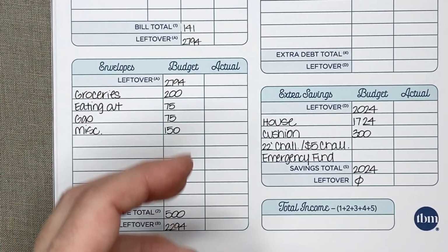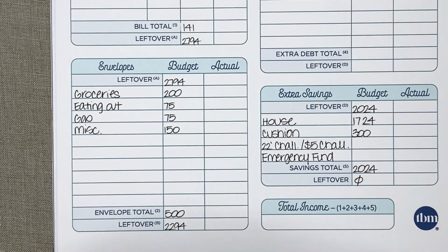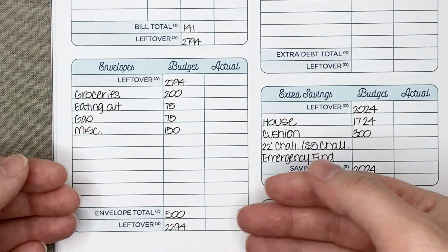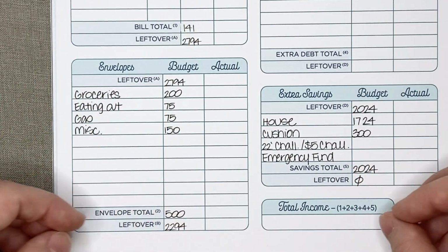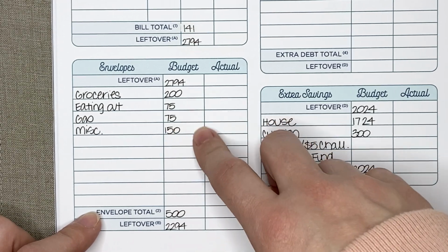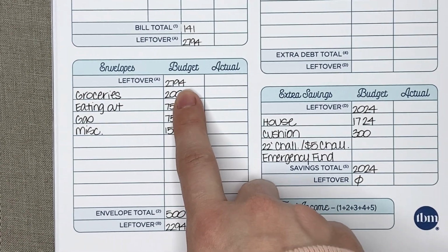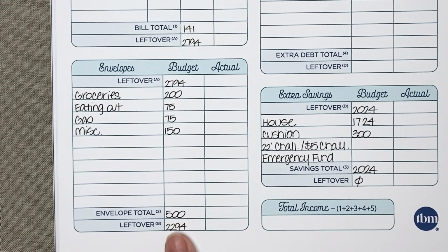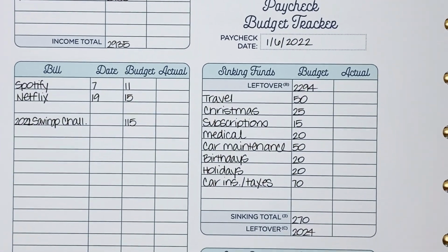Because I didn't want to put any more money total towards my variable expenses, I decided that me raising my eating out and my gas budgets would mean that I was going to decrease my miscellaneous budget. This is also a way for me to try to just rein my spending in a little bit more as well. And so instead of $200 a pay period, I'm giving myself $150 a pay period. So all of these added together do equal $500. And if I subtract that from the $27.94 I had left over after paying my bills, I have $2,294, which is what I am bringing up to the sinking fund section of the Paycheck Budget Tracker.